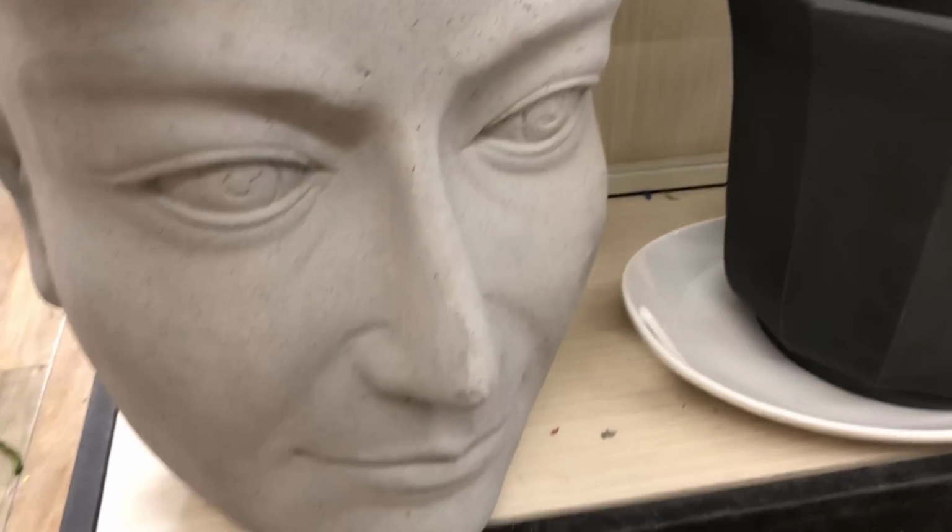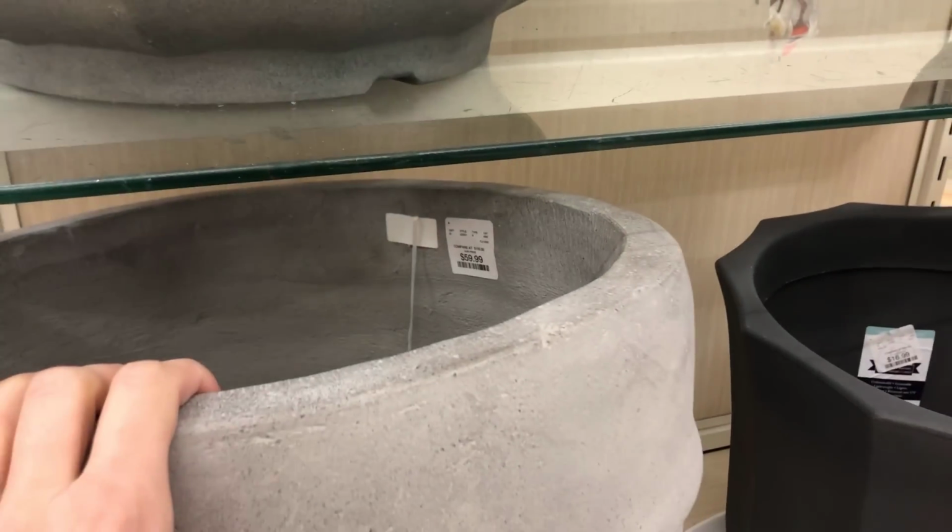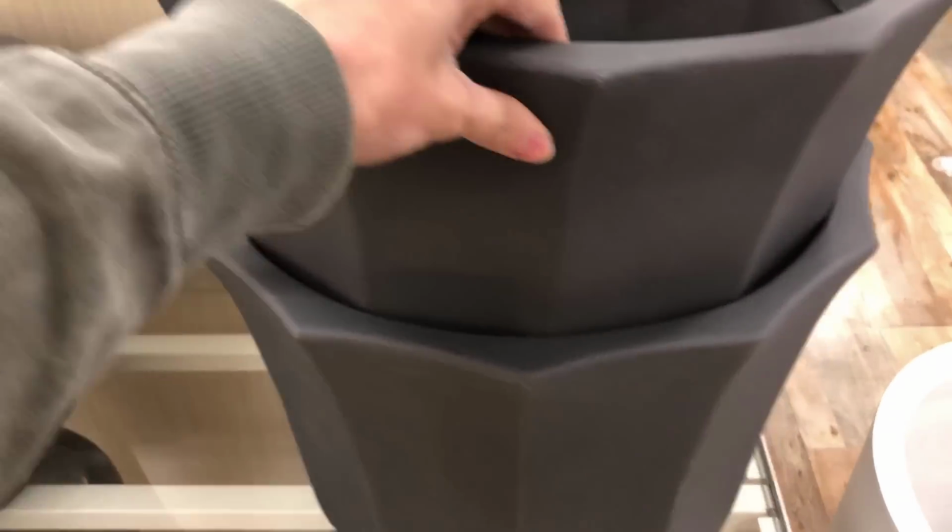So thoughts on this guy. I was a little creeped out. This thing was huge. I don't think I could walk into my living room with that in there at night. It would freak me out. And these fluted planters are really in right now. These were like a resin. They weren't ceramic or concrete or anything.